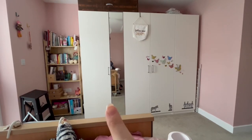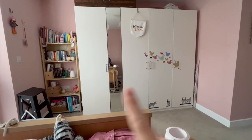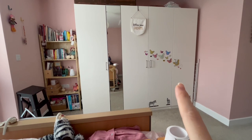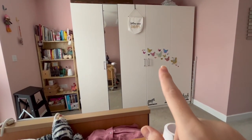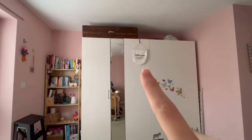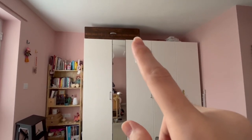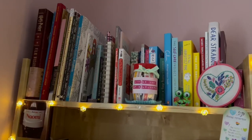And then those are the wardrobes that I already had back at my dad and stepmom's. And the butterflies are origami butterflies that I've just decorated. And that is my Christmas tree for my first Christmas in my new home. And then that's my bookcase over there.